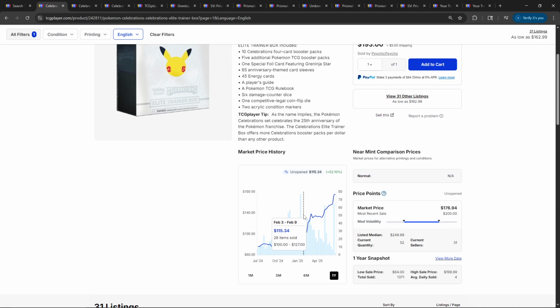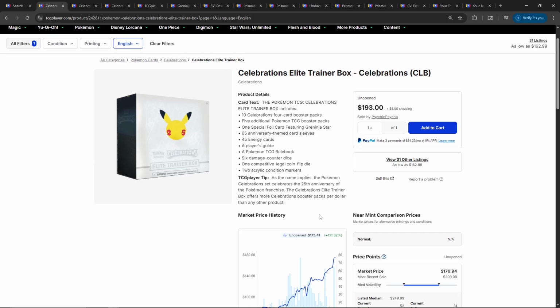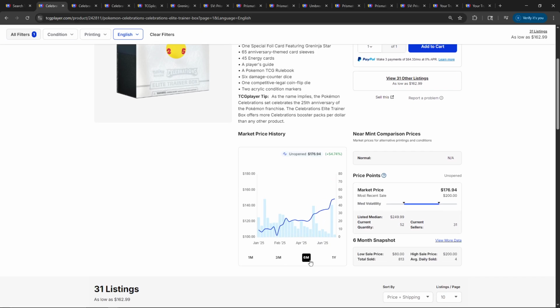That obviously does happen. We do see that a lot with sets like Crown Zenith in Walmart right now. If you guys have been paying attention to that, Crown Zenith is still available, so keep that in mind. It's not a gone set, however, really hard to come by. But yeah, we saw this massive dip down to 100, and unfortunately, there weren't a lot of people who knew about it.